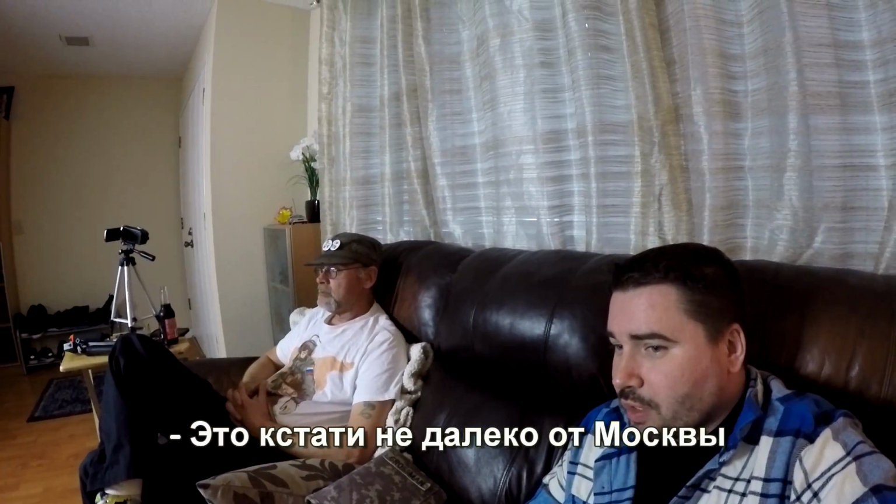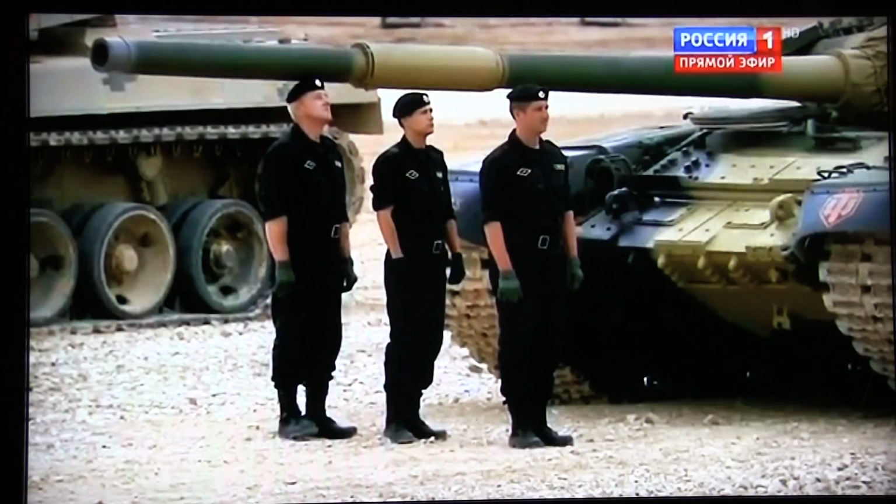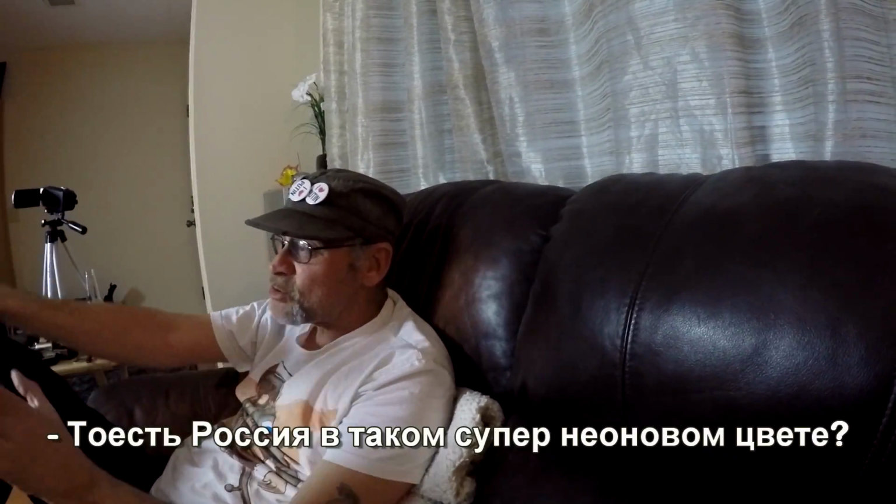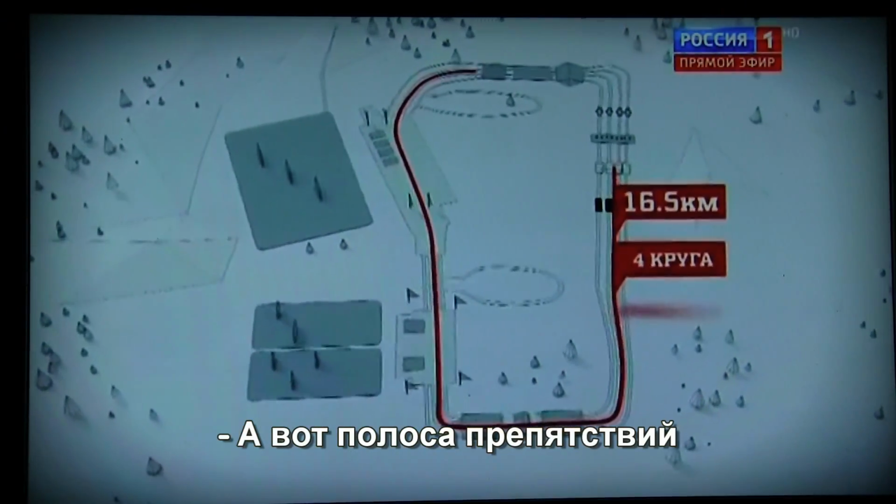This is not far from Moscow, called Alabino. Russia, Belarus, Kazakhstan, and China. Nice! Okay, so Kazakhstan's like... So Russia's like the super... Neon green. Yeah, jeez. And here's the obstacle course.